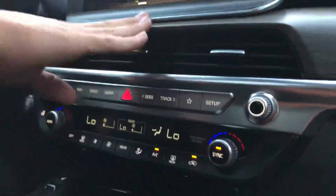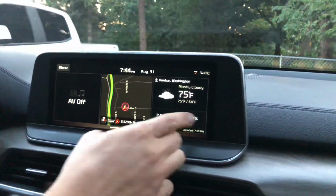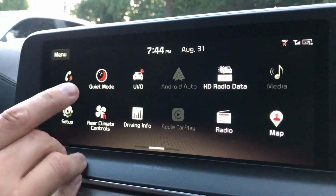Harman Kardon stereo. That's really nice. That really bumps, which we'll definitely not be able to pick up. Got a few other quirks that are kind of cool that you may never use when you buy this car, but quiet mode.